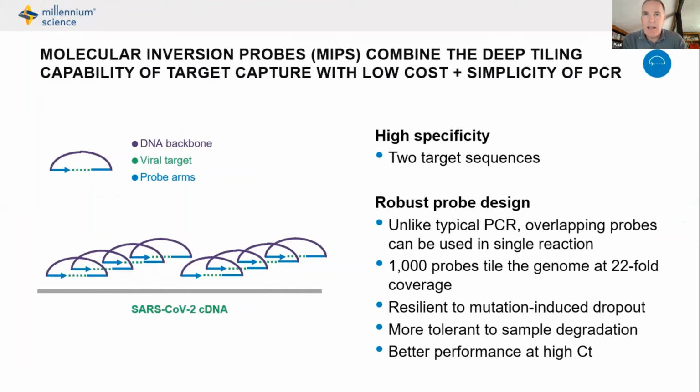They use molecular inversion probes, or MIPs, rather than a standard PCR assay. The molecular inversion probes combine the tiling capability of a target capture assay with the simplicity and low cost of a PCR assay. So you've got these backbones, these semicircles, and then they have the probes on the end, which are homologous to the SARS-CoV-2 genome. And inside you have a section which is essentially the viral target piece that you're going to sequence.